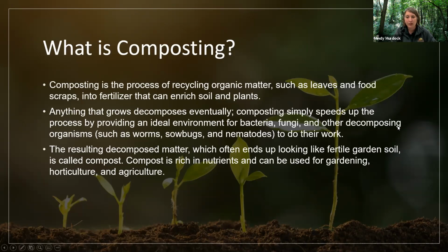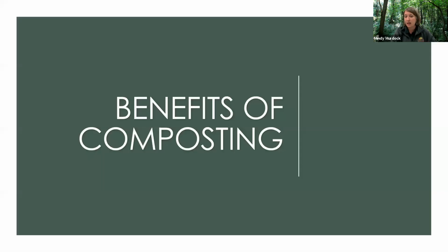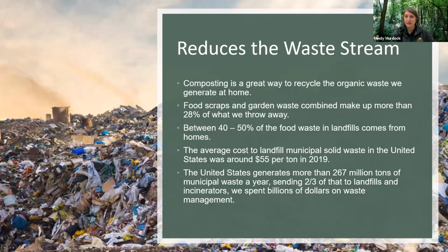But Heather, I'm going to turn that over to you, and you can tell me if I need to click faster or slower on slides. But really talking about the benefits, why do we want to look into composting? I need to move us.